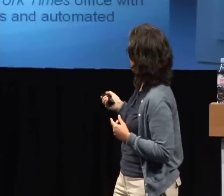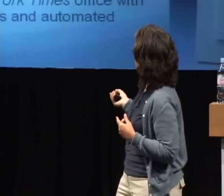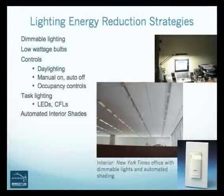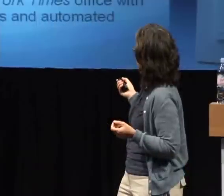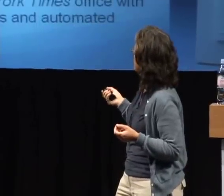Just wanted to show an example as well of what a good daylit environment looks like. This is the New York Times office building. It happens to have a lot of glazing on the facade. You can see the first couple sets of lights are turned off. They're controlled by daylight sensors. And these are dimmable lights. As you get into the space, you can see the lights gradually get brighter, reacting to how much daylight is getting into the space.